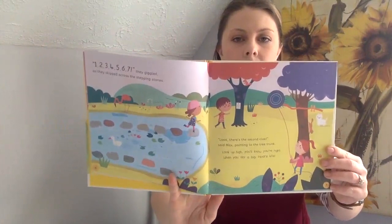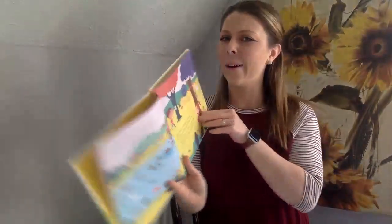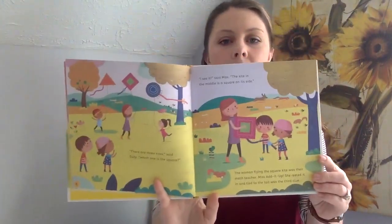Do you see a square kite yet? No, I don't either. You see a square kite now?